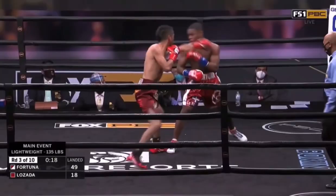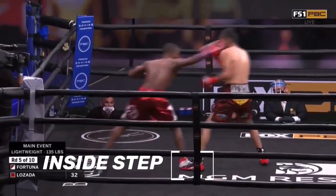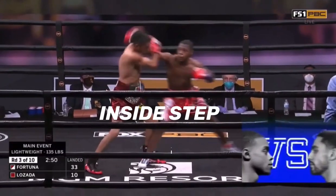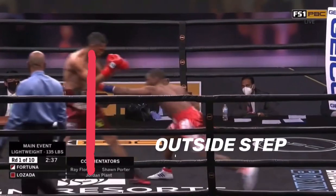So typically, fighters will either step to the inside of the opponent's lead foot or the outside. Stepping to the inside aligns the jab with the opponent's center line where the head sits, but at the same time, the step inside roughly aligns the opponent's backhand with your center line. Vice versa with the step outside. Stepping to the outside aligns your backhand with the opponent's center line.